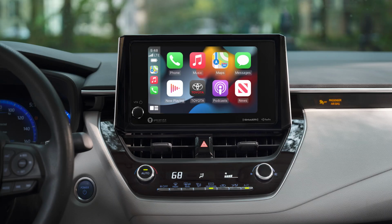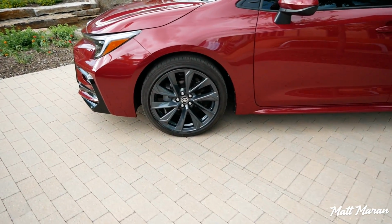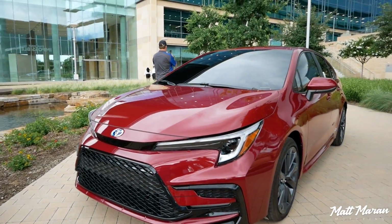The 8-inch touchscreen is now standard, and it comes with Toyota's new infotainment software that enables wireless Apple CarPlay and wireless Android Auto now, which is great. And lastly, all Corollas come with the Toyota Safety Sense 3.0 system, which enhances the performance of all the driver assistance systems. There's no pricing or release date for the 2023 Corollas yet, but I'm assuming they'll be available here this fall.